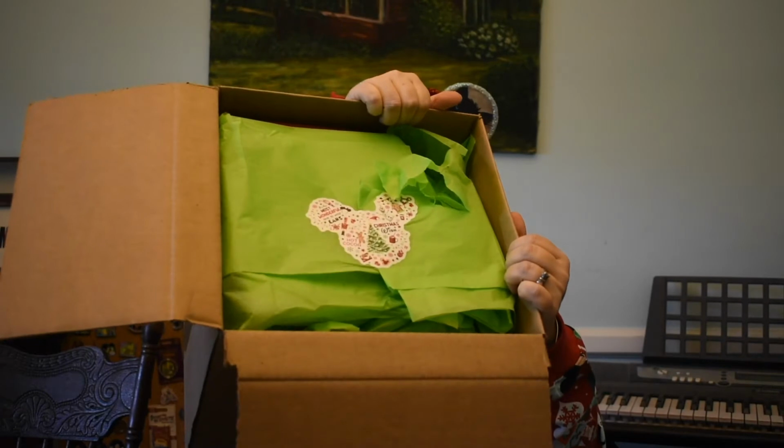So, here's what I see first. Green tissue paper and that great sticker. And, oh, by the way, look at my new sweatshirt. See my new sweatshirt? It's the Walt Disney crazy cat. Walt Disney, it's the Christmas spirit jersey.